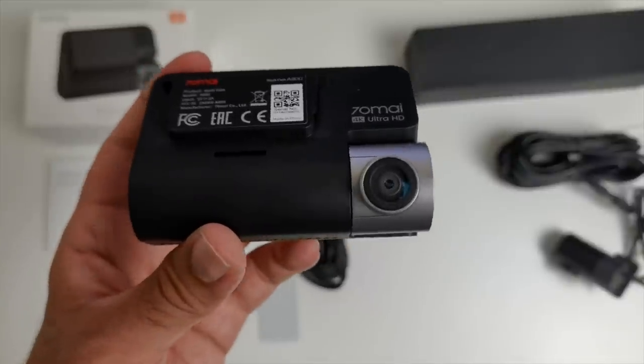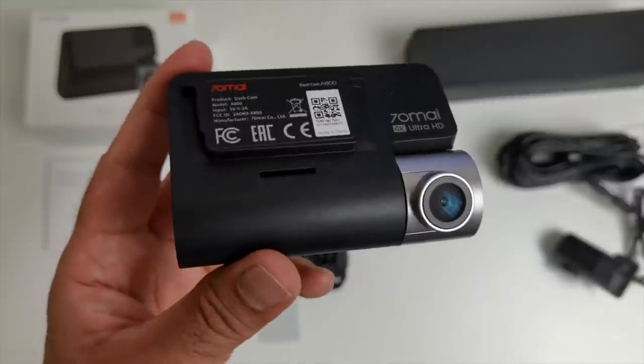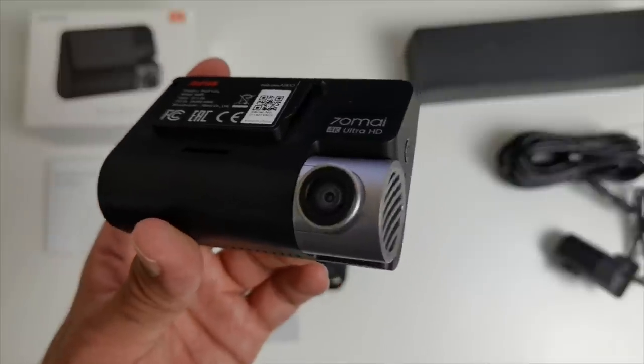So that was the 70mai A800 4K dash camera. A very advanced dash camera for a not so advanced price. I would say for what you're getting, this is pretty affordable.